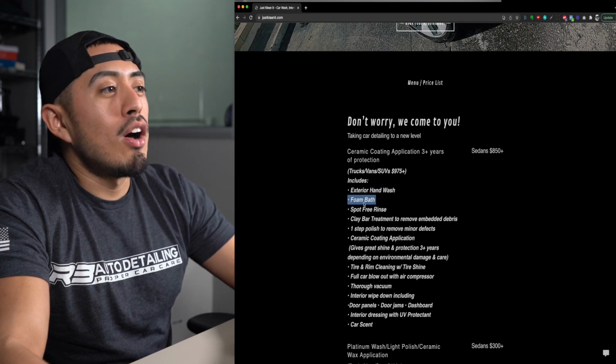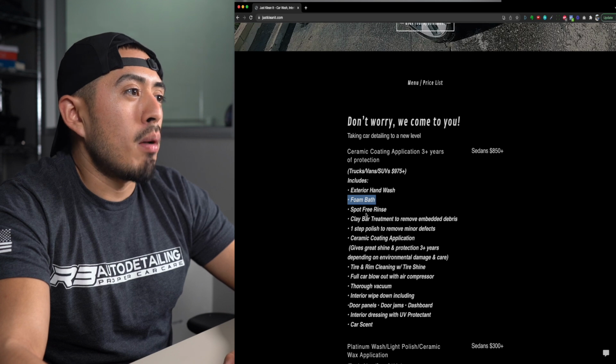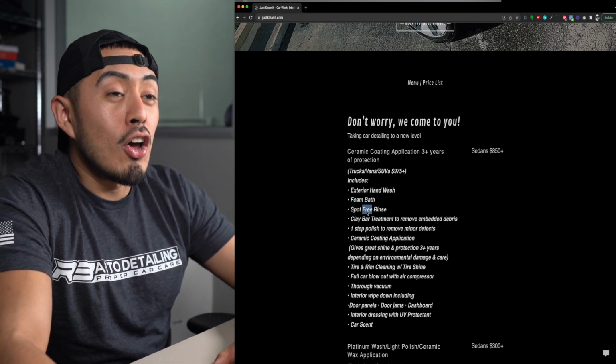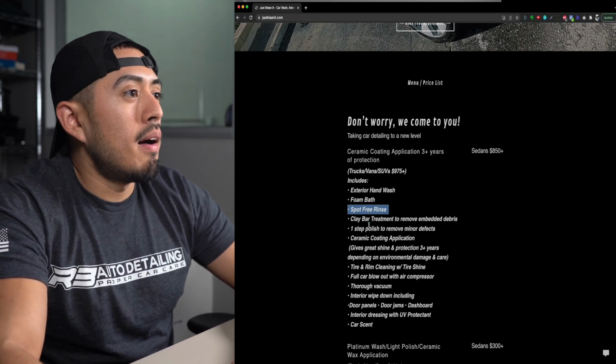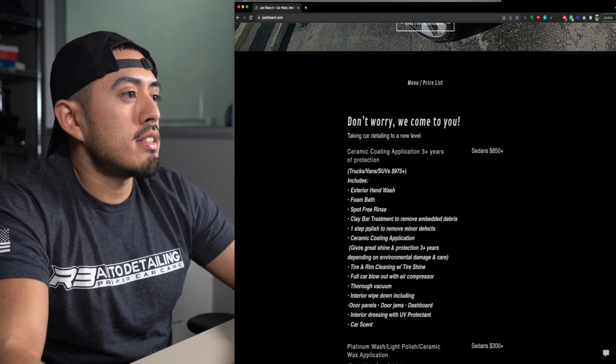Because right now, what context is there? Foam bath, what does that mean? There's no context behind that. Spot-free rinse, what does that mean? Does the customer understand what you're trying to say? What does it mean by spot-free rinse? Clay bar treatment to remove embedded debris, one-step polish to remove minor defects.